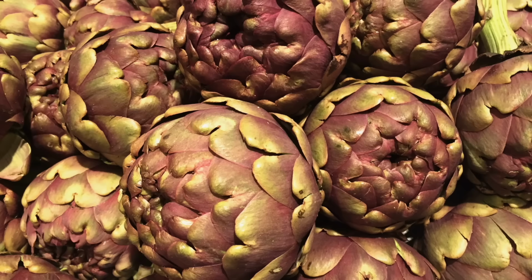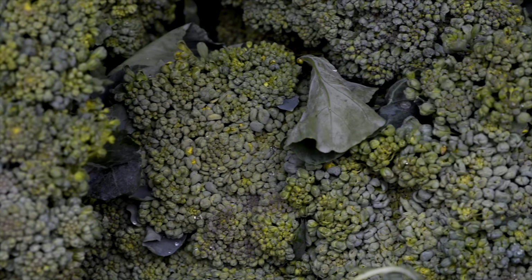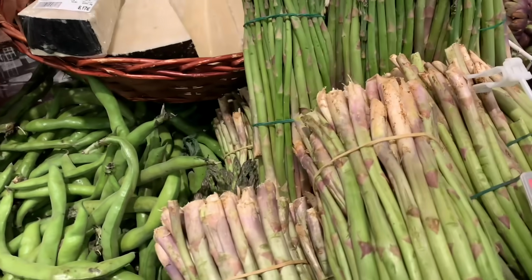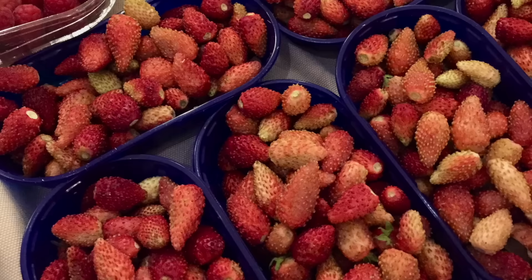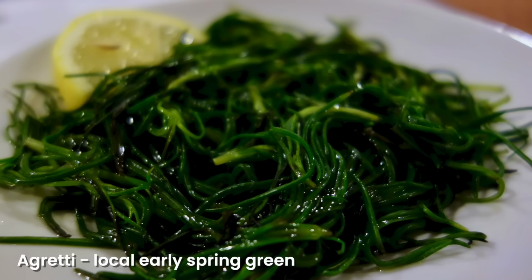Foods that are in season this time of year include artichokes. They are still very much in season. We still have a lot of those winter vegetables like broccoli, cauliflower, chicory. And this time of year, we start to see asparagus and strawberries showing up in the markets. There is a very particular green to get in early spring, agretti. Agretti look like grass, they taste like spinach, and they're a very local, seasonal thing to eat in Rome.